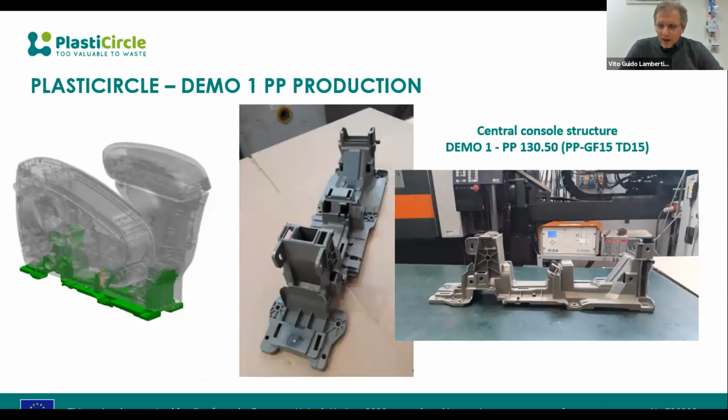So you see that is the green part on this assembly. So this is the central console of our 500 electric. And so we use the production machine to produce the part. And so you will see that this is really a complex part, it was really a good exercise to demonstrate the recycling capabilities.